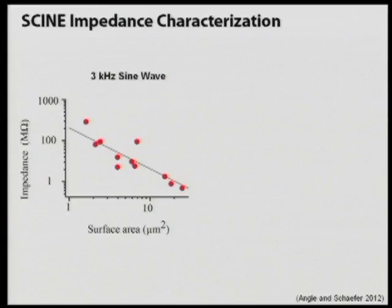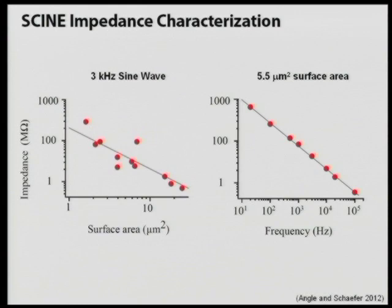and you can see here that in the regime that we're looking at, the impedance is inversely related to the surface area, and impedance also falls off with frequency. It could be thought of as essentially a capacitance.